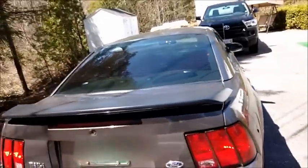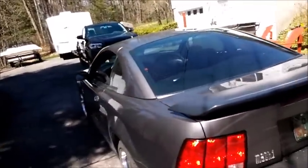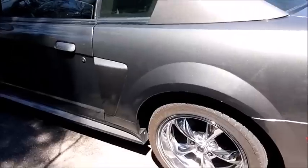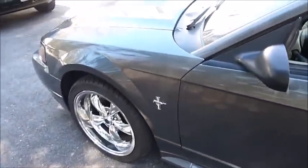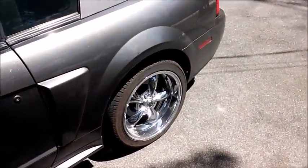You want to know as much about the car as you possibly can. I made sure it had all the factory Mach 1 parts, except the wheels. He didn't have them, but that wing is factory. The side skirts are factory. The front lip is. Check the driver's door as well. Working good. Give it a good look around, like I said. Made sure all the wheels were straight.